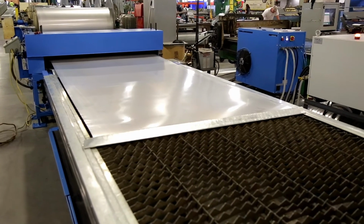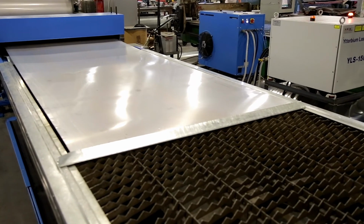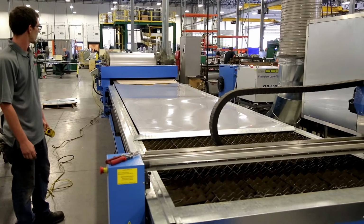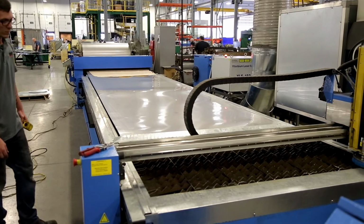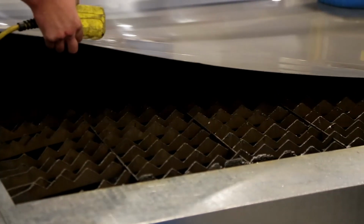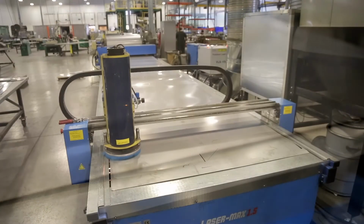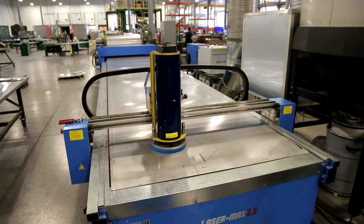I've been operating a plasma table for 2 years, and we got the laser table, so they decided to put me on that. It beats the plasma hands down. It's a lot faster. I was skeptical at first. When we first got it, I was like, oh dude, this is another machine. It's probably just gonna break down every 10 seconds like all new things do, but it didn't. From the installation, it just ran so smooth after that. As you can tell out there, it's actually cutting pretty well.